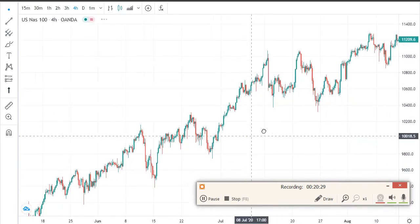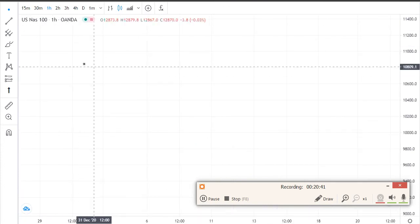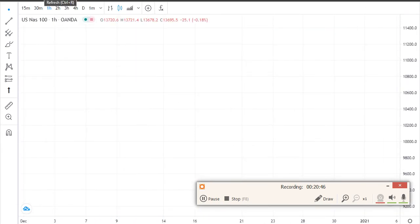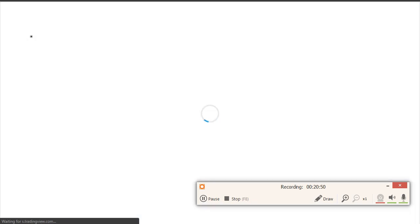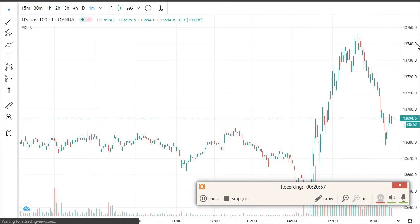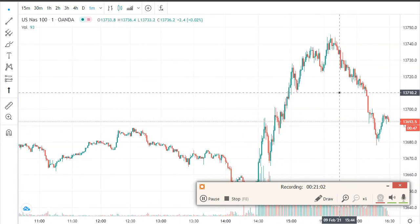So another thing, you should look at NASDAQ on a bigger picture, on like the 4 hour time frame. On an hour time frame, you'll go there when you have already analyzed everything on your H4 or 4 hour time frame. So guys, I will do another video on how to place your orders on NASDAQ.